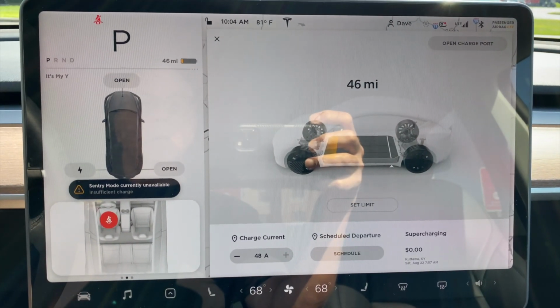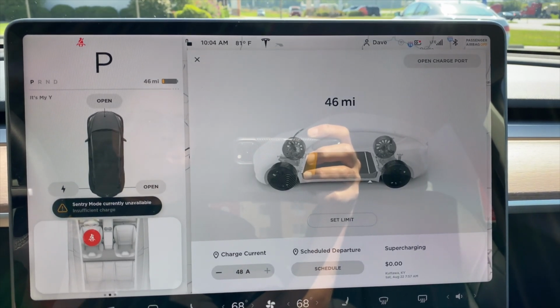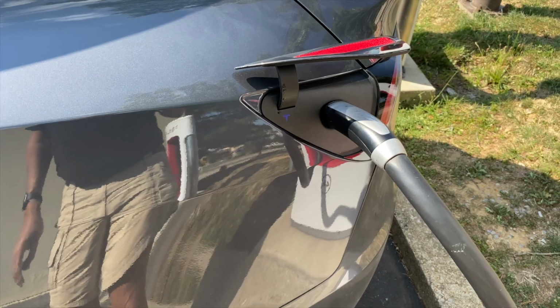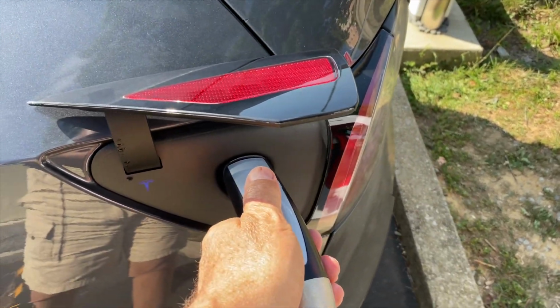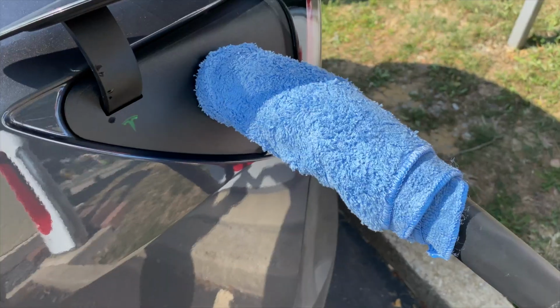Your destination is on the left. Arrived here with 46 whopping miles. Let's get a charge and get out of here. So it's 82 degrees here today. I think I'm going to try the wet rag on the handle. It's already pretty warm here, so we'll see how that works.